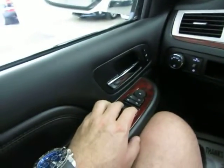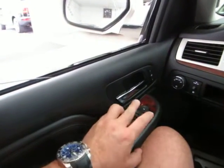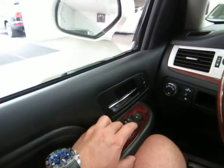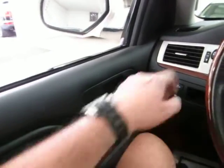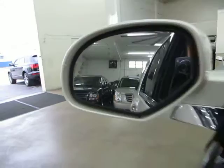The front windows are one touch, meaning you don't have to hold the switch for the window to go down. For the window to go up, you do have to hold the switch. For down, you don't have to hold it. You have turn signals in your mirrors, and you also have power folding mirrors. So let's have a look at that.